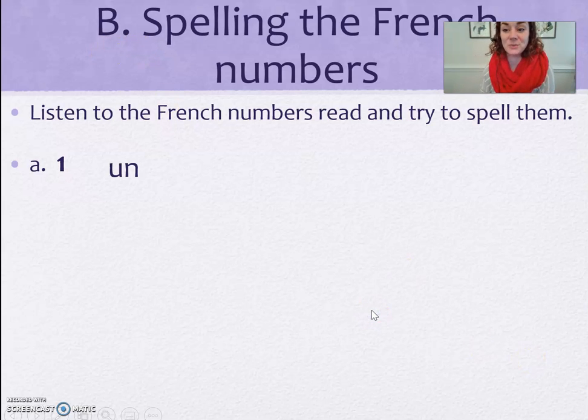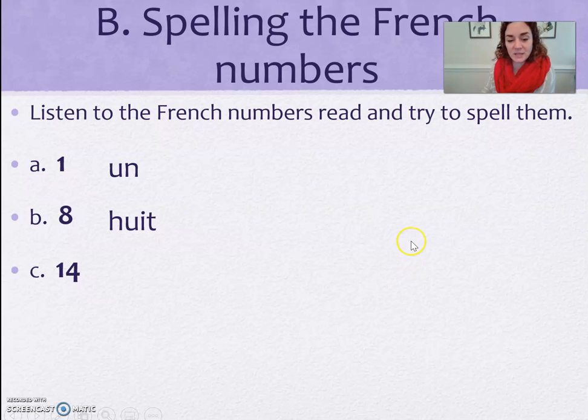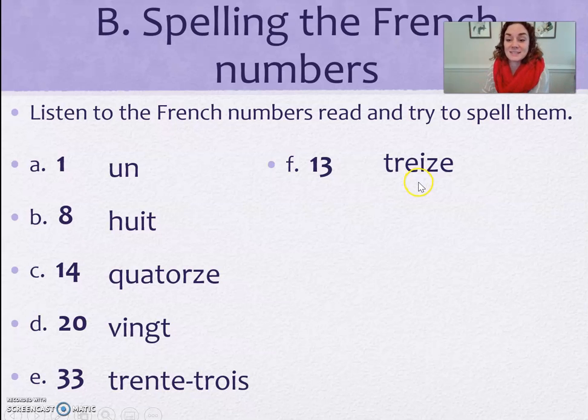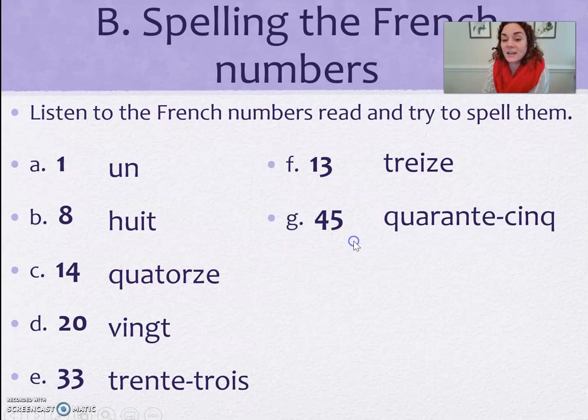Here's spelled out, just U-N, huit. The H is silent, so you hear the U-I, ui. If we know our alphabet, it really does help. Huit. 14. We start spelling like quarter, Q-U-A, 14. 20. Remember that has I-N-G in the middle. 33. 13. It's one of those Z ones, so it's a teen. E-I makes that sound. G, 45. We have Q-U-A again.